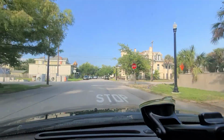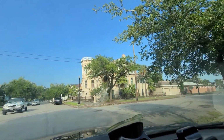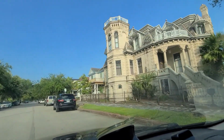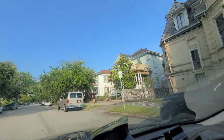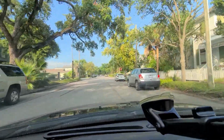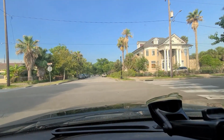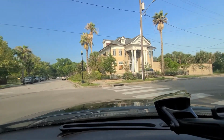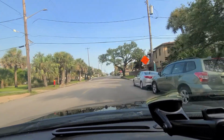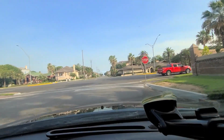Oh my God, look at this. You have got to be kidding me here. That is totally unreal. Totally unreal. A castle, that is heaven right there. Oh, these beautiful homes, it just doesn't stop. I love it. I swear to God, Galveston Island is its own art museum with architecture. It really is. I just can't get over it.